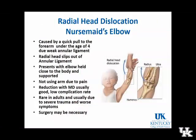The other one, for those of you that like to treat kids, I know there's a few folks, this is a pediatric injury. It's called a nursemaid's elbow. You dislocate the radial head. So the mom or the nursemaid grabs the kid as he's trying to run out in the street and jerks him back and inadvertently dislocates the radial head. This is typically reduced well and they do pretty well with non-operative management.